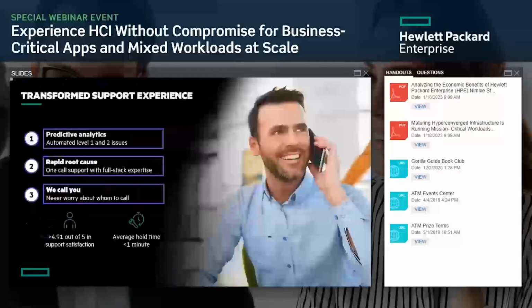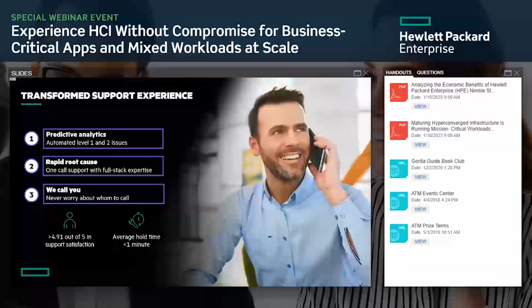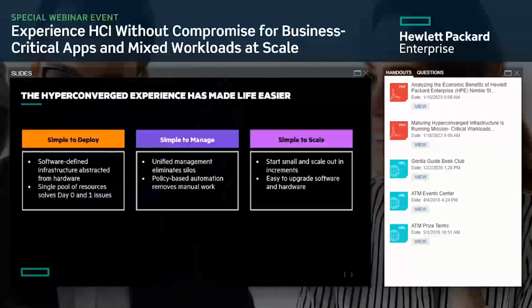So to kick it off, if you have worked with HCI technologies, if you evaluated HCI technologies, I would say the number one goals of why customers have been implementing these really haven't changed over the last number of years. It's all around simplification, right? And these would be the three common things that we see.